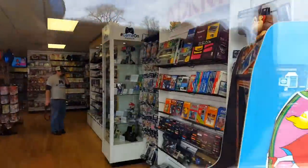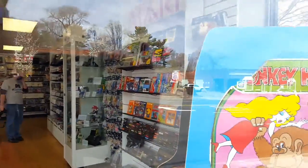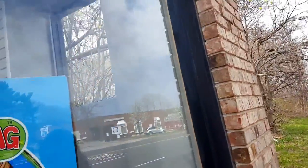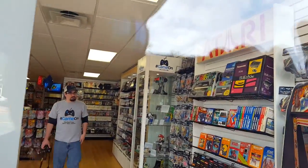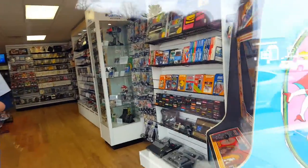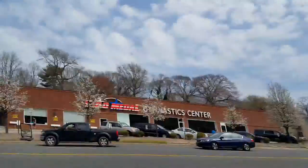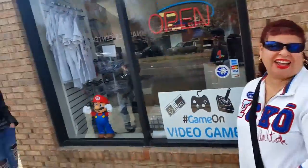It's not open yet. Again, we're about 20 minutes off from the actual opening, but I can see some toys. I can see some toys, and you know I love my toys, so it's pretty cool. And I see some systems in there, so we're definitely going to be back in a few minutes once everything opens up and get an official entry into the new Game On here in Smithtown, New York. All right, all right, all right. Look, the excitement is in the air.